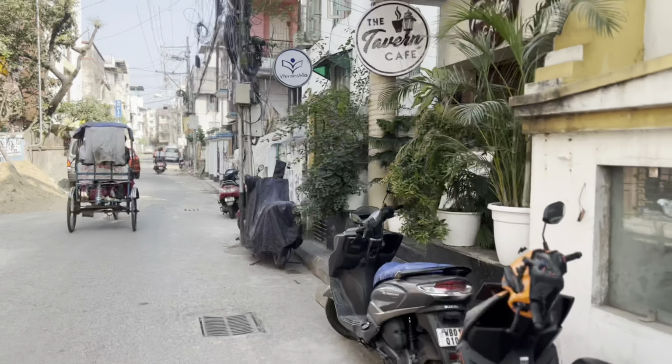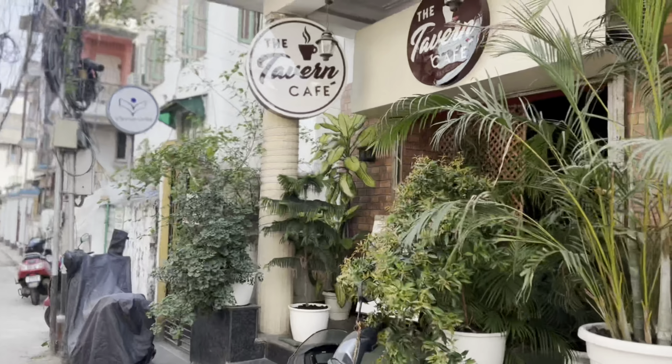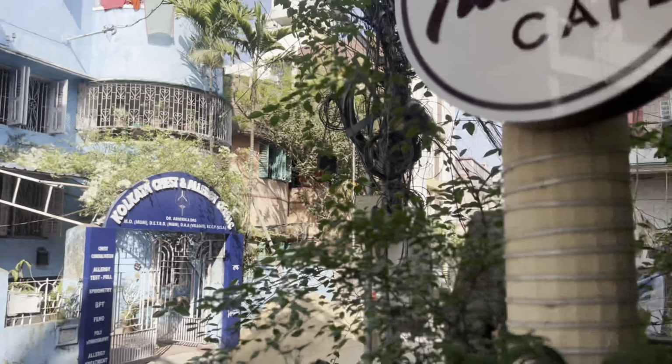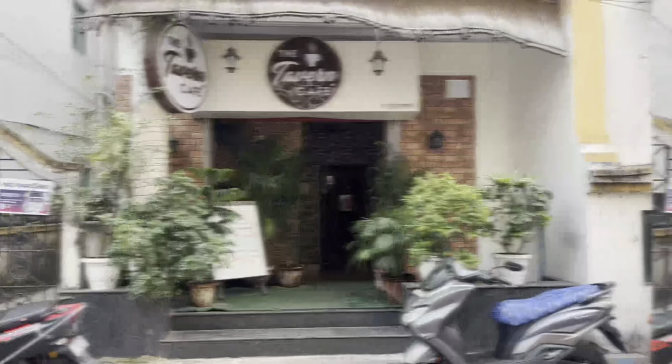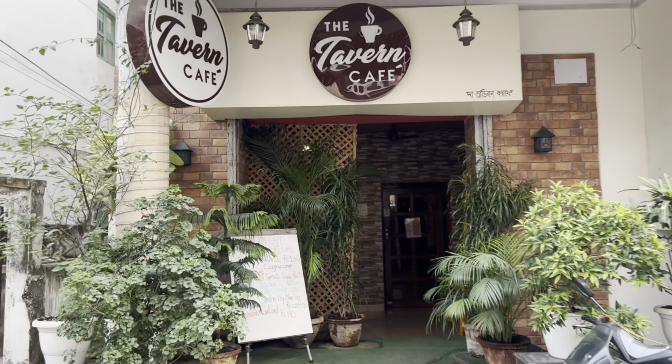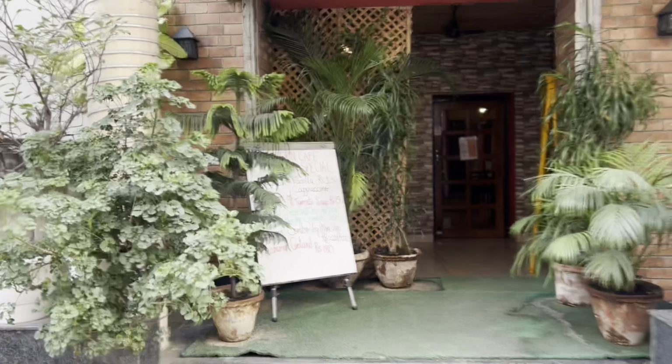My name is Ritika and today we are heading towards the Tavern Cafe to check out how the food and the vibe of this place is. This cafe is located in the lanes of Prince Anwar Shah Road, which is very close to South City Mall.